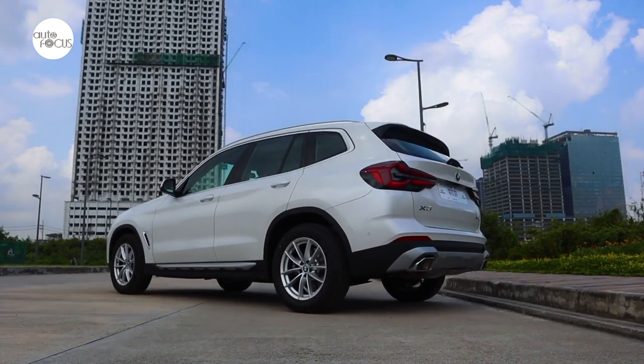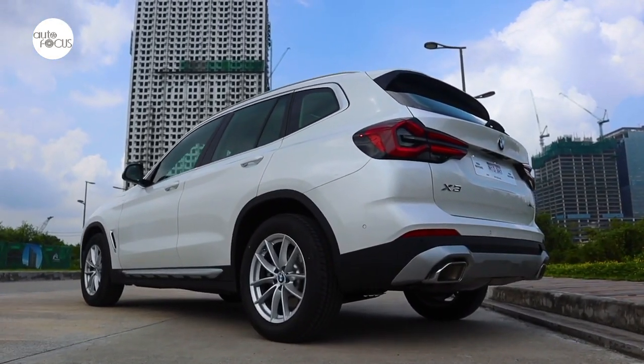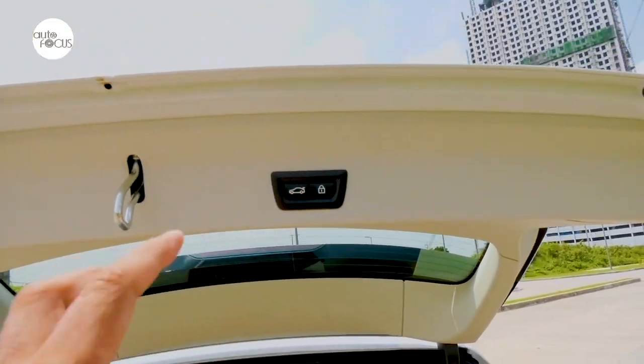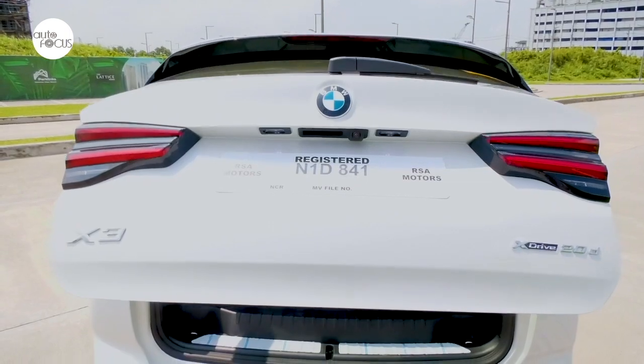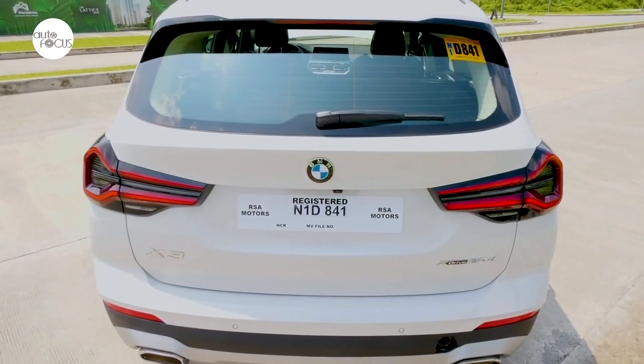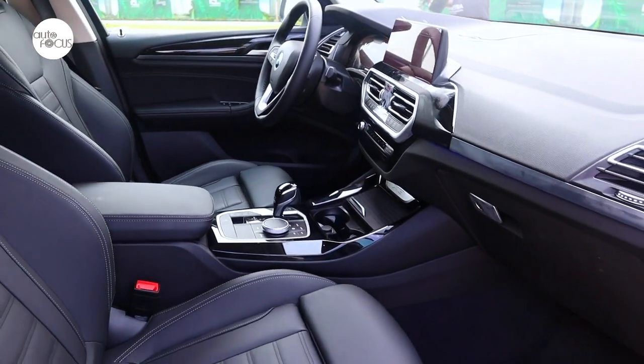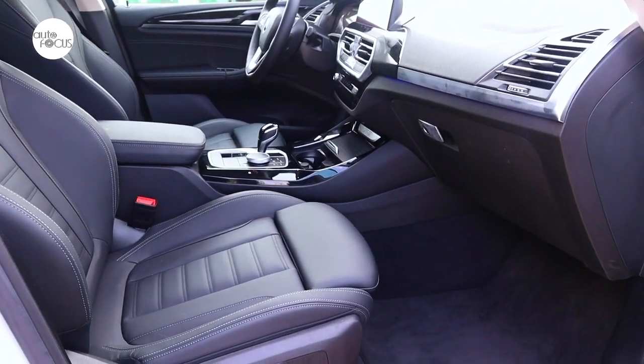Getting into the X3 is made easy with a BMW Comfort Access System, aka keyless entry with push-button start. A powered tailgate adds to convenience in loading such things as luggage and sports gear. The refreshed X3 cabin is all about making the driver both comfortable and totally in control of the vehicle.